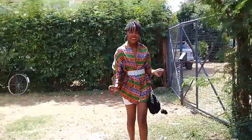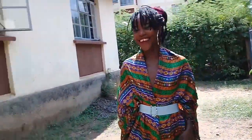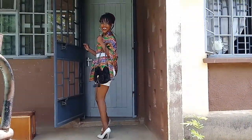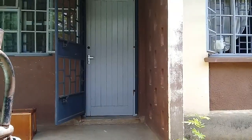One of my biggest secrets in always dressing myself is just playing around with the clothes that you have to get different looks. And that is what I did with this scarf. And I'll do more for you guys.